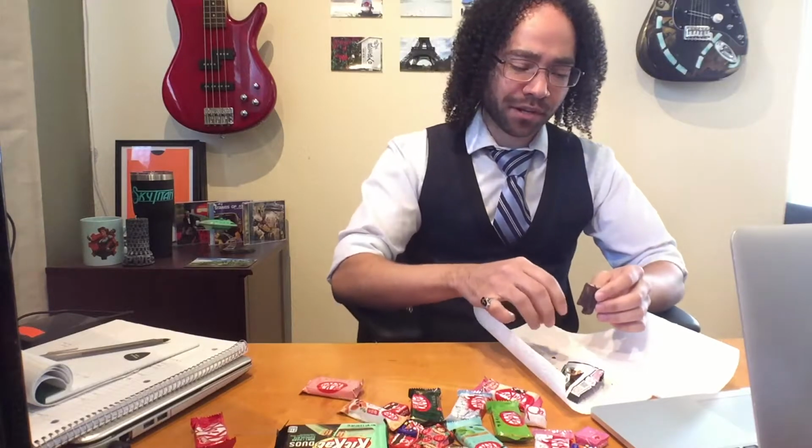The dark chocolate Kit Kat. Delicious. Of course. I imagine the dark chocolate's not a very high percentage, because a lot of dark chocolate, the closer you get to 100% cocoa, is super bitter.